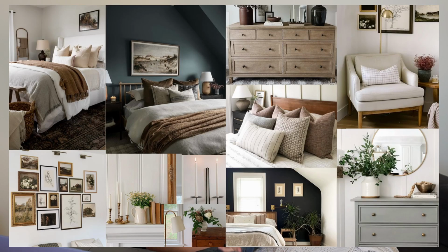Okay, I hope you guys are ready for the reveal. This is what I've come up with. I think there's some really nice ideas that I can incorporate into this space. I will share the board on the screen, but I really love that color of the accent wall.